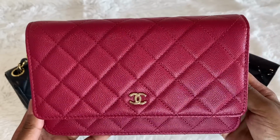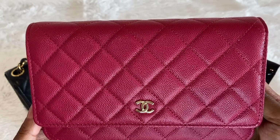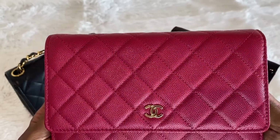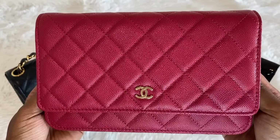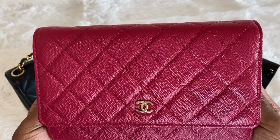Honestly, I want to say it took between 1 to 2 weeks to fix, and they mailed the bag back to me express in perfect condition. And the result is what you see in front of you. Everything looks perfect. I was so relieved. But honestly, it was a little too much drama and hassle for a handbag.